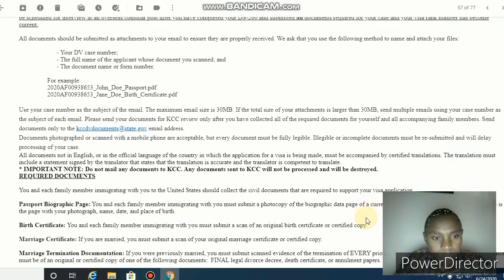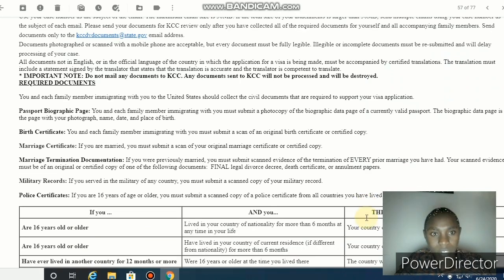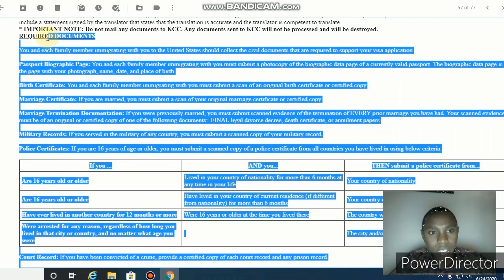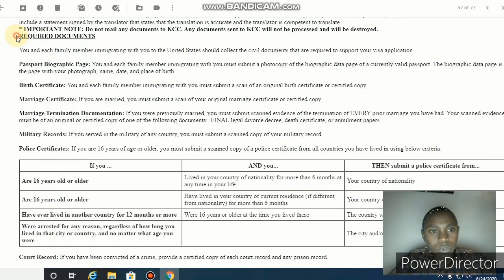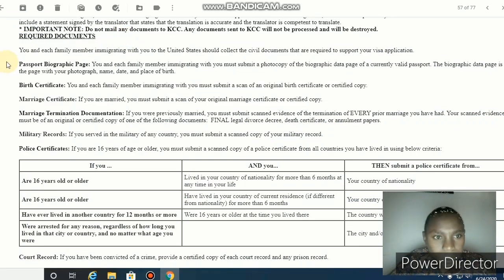So from there we go ahead, and now we can focus on the required documents. This was my email. So let's see what happened. So required documents, as you can see here. From here we are going to be reading on the required documents. So you and each family member immigrating with you.